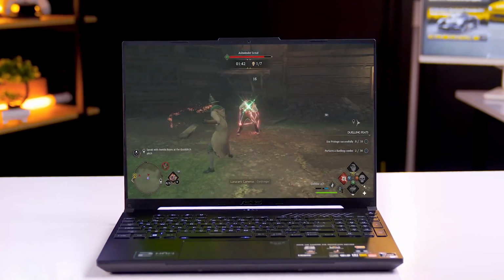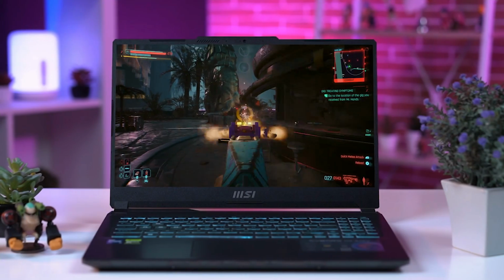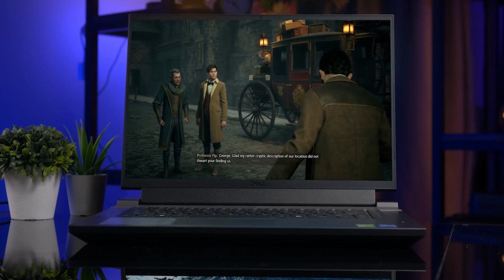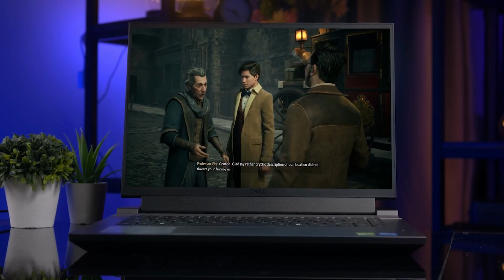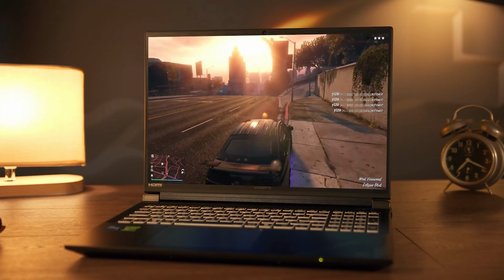Now the issue is that a gaming laptop might work great for one person, but might not be the best for you. And that's just because most laptops are not made with the same people in mind. So that's why I made sure to include options for all types of situations. So regardless of what you're looking for, I'll have the perfect budget gaming laptop for you.